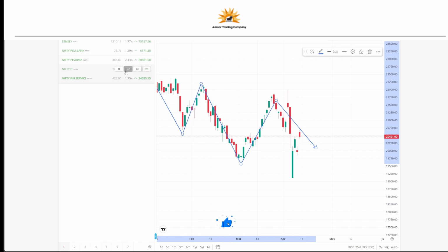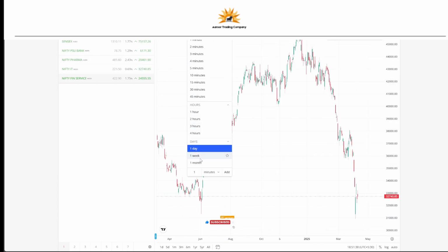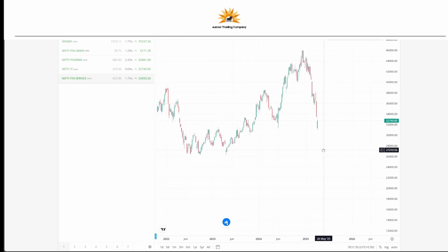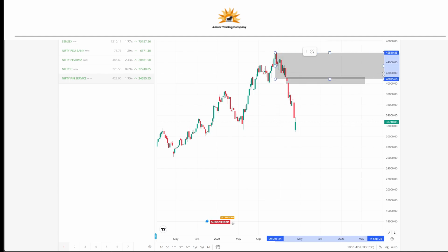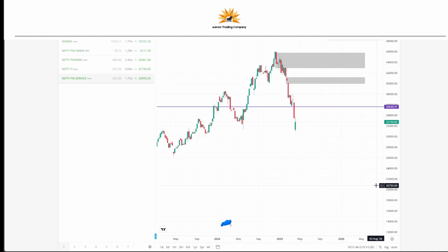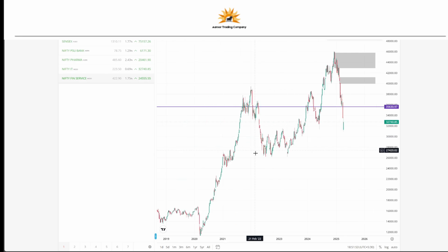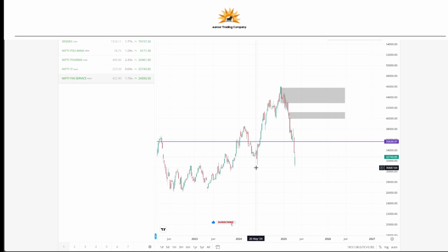Let's see. We will check the IT sector. In the IT sector on the weekly time frame, we can see the liquidity has been taken out. So we have the levels at this as a key level, and this is also a key level. But if the market sustains above 35,630, the sell can activate from the markets. So that's a key important level.